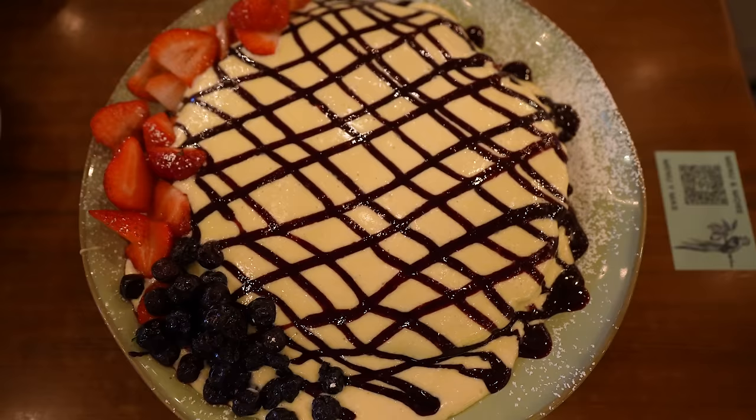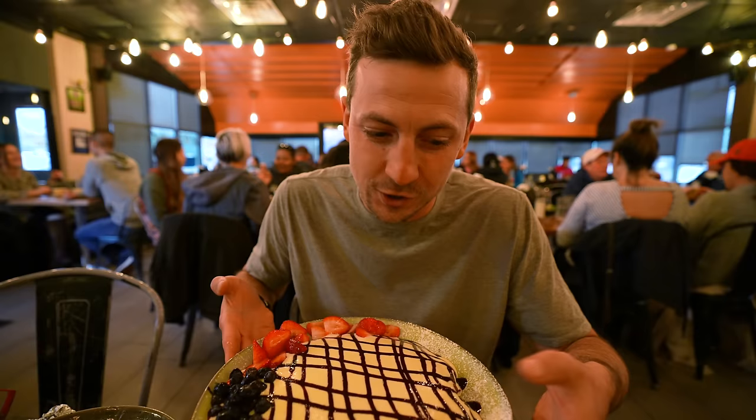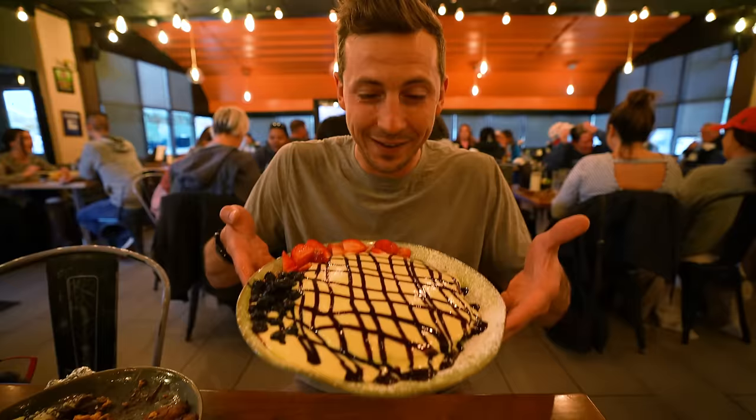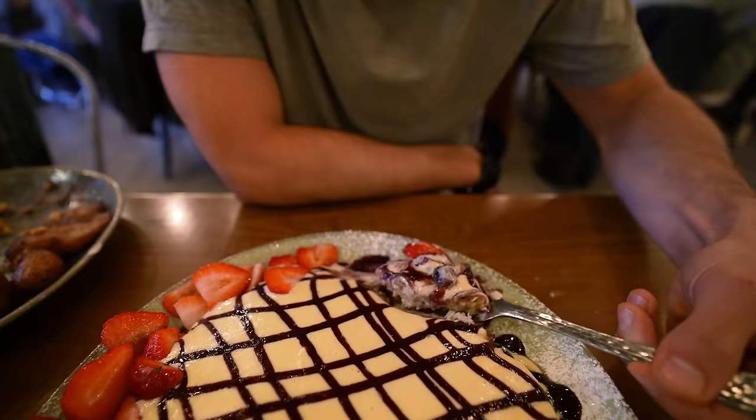So these are the berry pancakes, and they're known for these crazy, beautiful, delicious looking pancakes. And it has some kind of cream sauce on there that the owner, Luigi, said is basically melted ice cream on top. Oh my gosh, this thing is way bigger than my face. It's huge. It's humongous. Oh my gosh. Holy smokes.